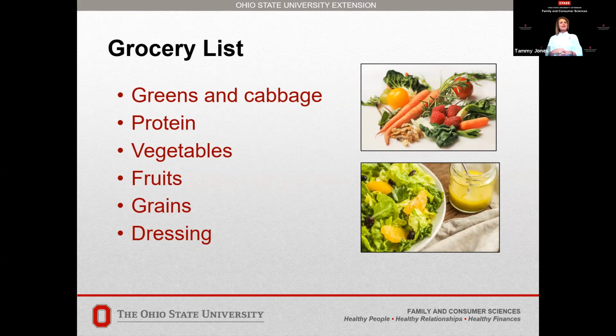If you don't mind, in the chat, type in your favorite dressing or dressing addition that you like to add to your salads. Curious to hear what everyone uses.